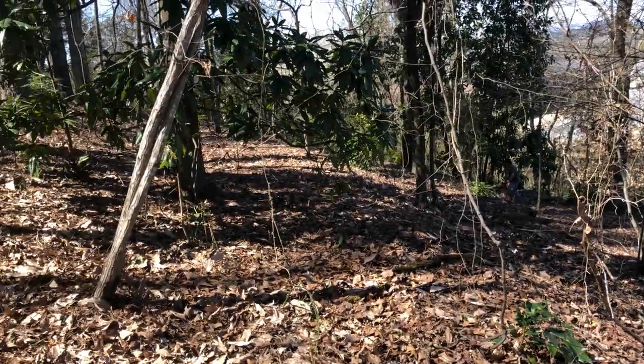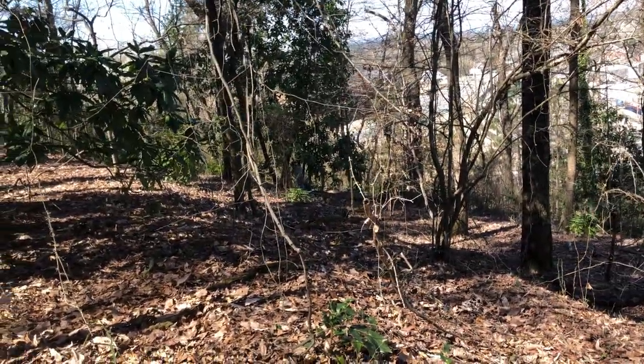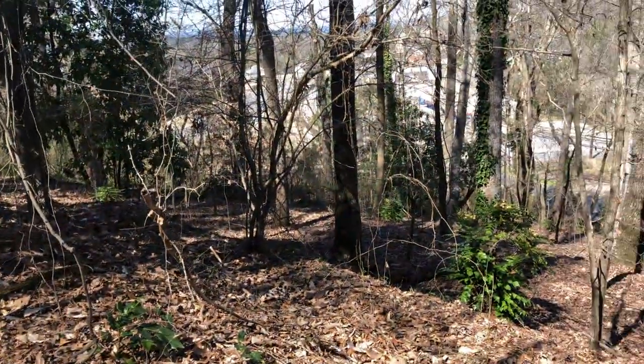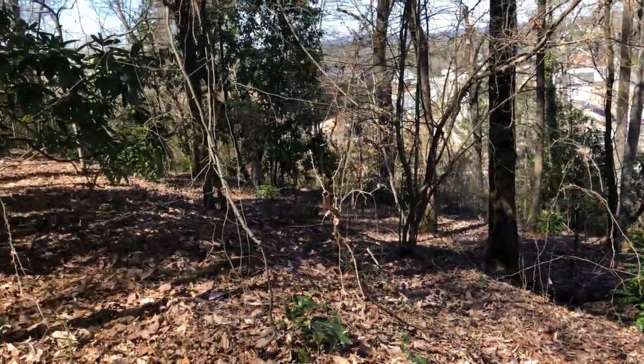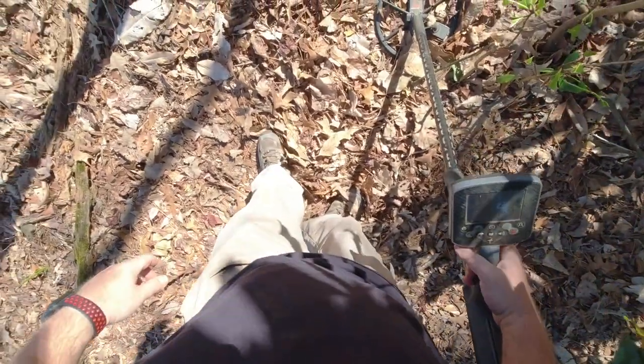Well, the place seems like it might have some potential, so I went ahead and invited the whole crew out. There's James over there. Silvano's on the other side of the hill, and David and Jeff still haven't made it out here yet. 1244 at 4 inches.